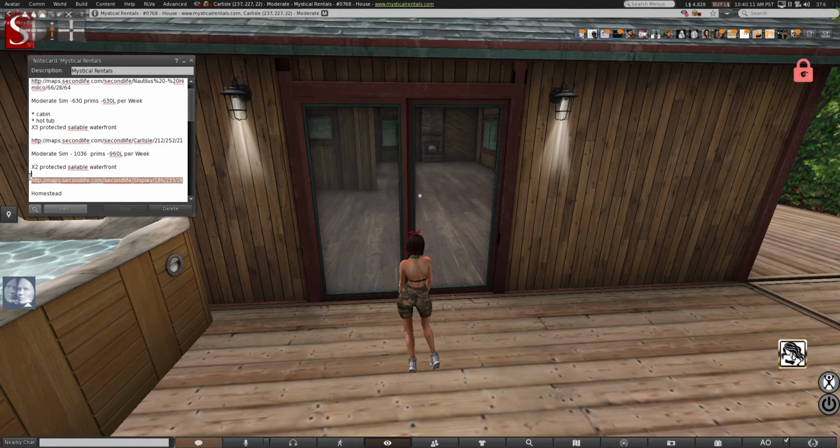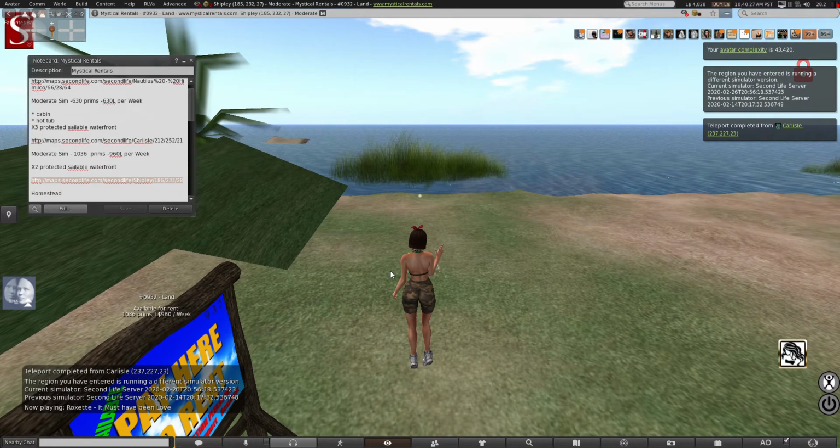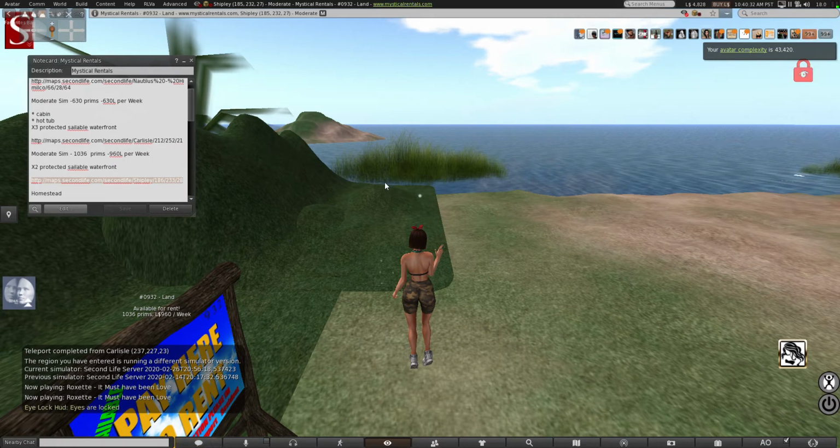All right, so now we're gonna go to a moderate sim. It's 1,036 prims for 960 lindens. So let's go here. I think the prices are good. I'll do the math on that. So we have 960 linden, and divide that by 1036 prims. And this, hold on.